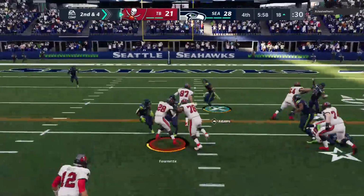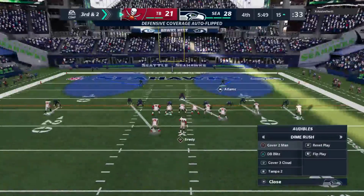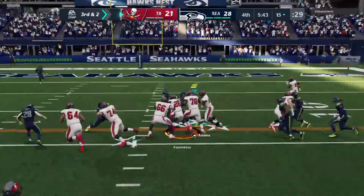They go back to the ground now with Fournette. And he'll be stopped after a gain of only a couple down to the 15-yard line. The Bucs on third down, just 1 for 3 thus far. Here it's 3rd and 2.